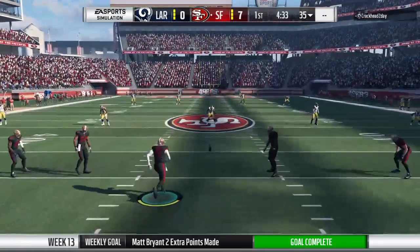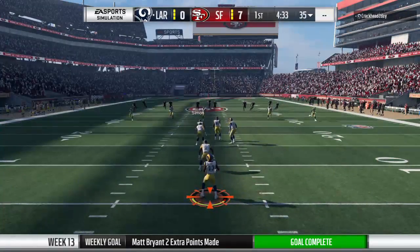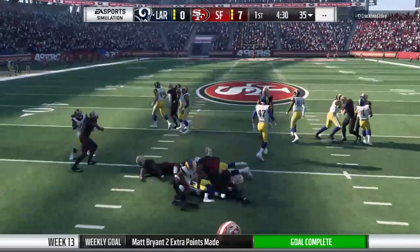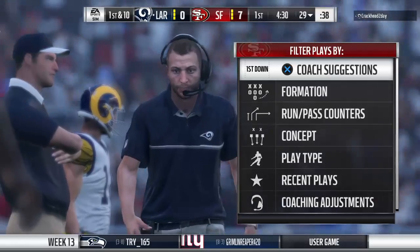The punter Pinion now to kick this one away. This one taken from the 7. And it's a pretty good return here as he'll get it up to the 29-yard line.